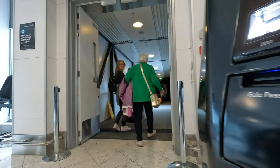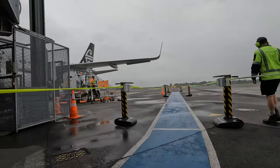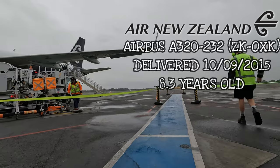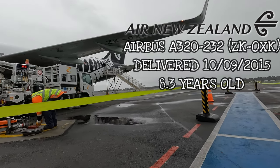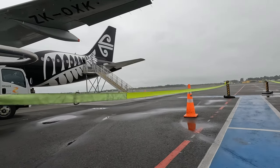Similar to Australian domestic flights, the second half of the aircraft boards by rear stairs, and that's my favorite way to do it. Our aircraft of choice for NZ546 from Christchurch to Auckland this afternoon was Oscar X-ray Kilo, an Airbus A320-200 which was delivered brand new to Air New Zealand in September 2015, making her just under 8.5 years old at the time of writing.